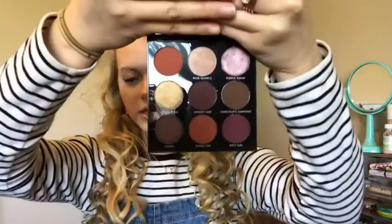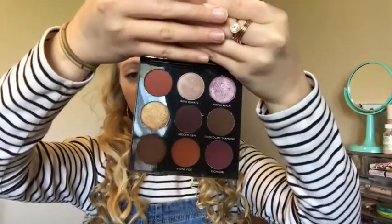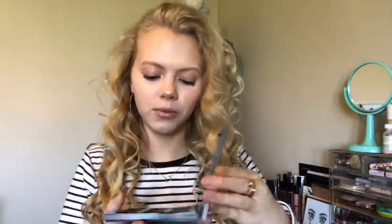And then next in my box of goodies, I have this Morphe 9C palette, and this is the box. But this is the Jewel Crew palette, I think, and I used this in the video that I filmed yesterday. It just looks like this, and it's so gorgeous. Oh my god, gorgeous. I'm so excited to do more looks with this. The shimmers in here are amazing, and the mattes are amazing. I mean, it's Morphe, it's always amazing.